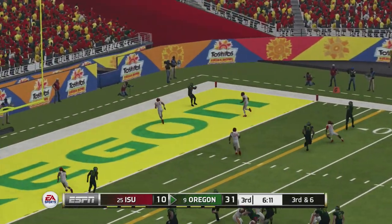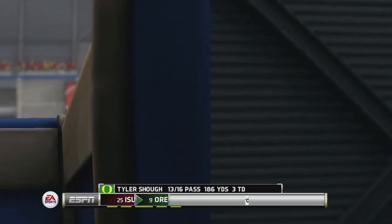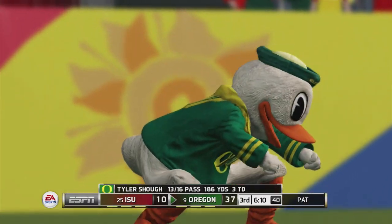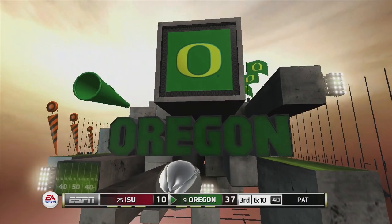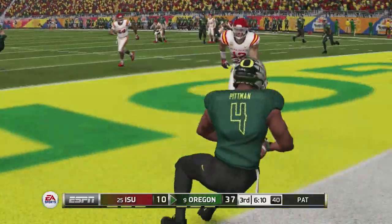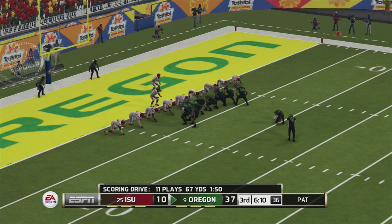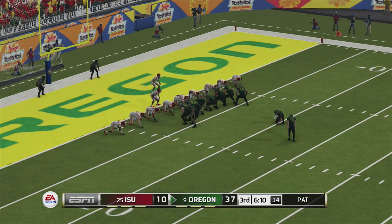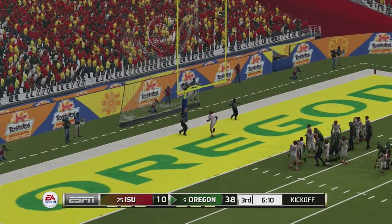He zips one over to the right. Looks to a receiver. Touchdown. He passes for his third touchdown of the game. What I'm noticing more and more about this guy is he's very patient with the ball, and it's resulting in some nice scores, just like we've seen today. And he hits the PAT.